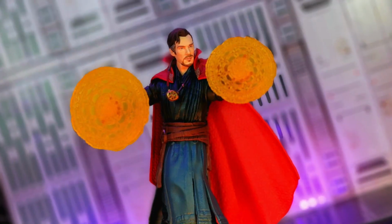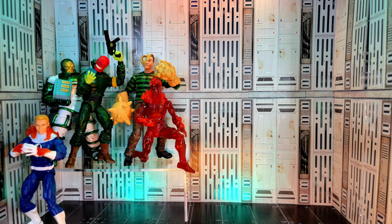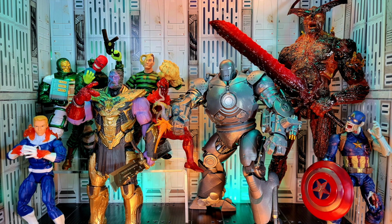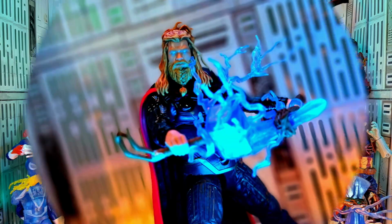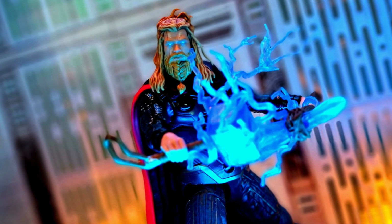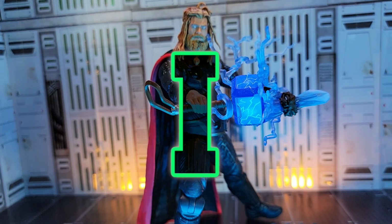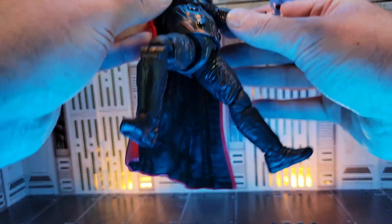By the hoary host of Hoggaroth! The number one figure of 2021, which I just opened this week, is Dude Thor from the Infinity Saga wave. Holy shnikes, man. There's so many great things to show you here. Let's just start at the head and we'll work our way down.